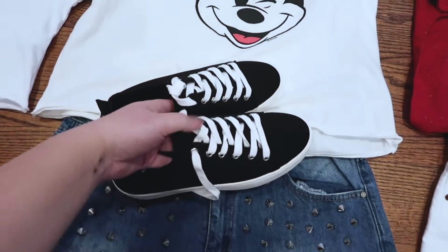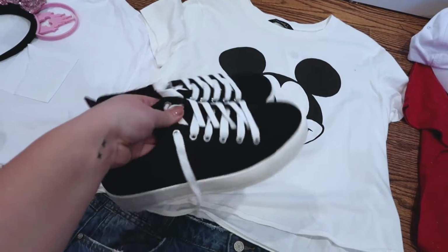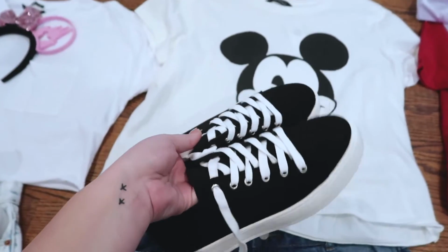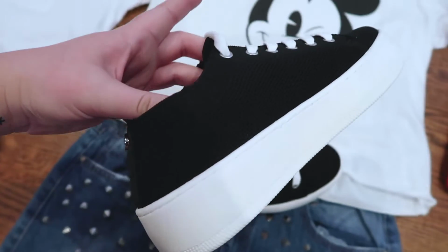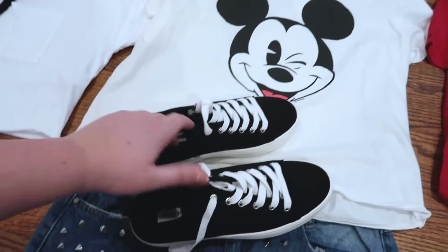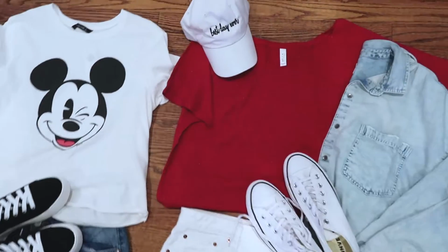And then for shoes, I think I might wear these Steve Madden tennis shoes. I love the platform on these. They're just so pretty. They add a little height, which I appreciate, but they're still so comfortable. As you can see, they're a stretchy sort of elastic material, which makes them super comfortable. Over here, we have a red and white outfit.